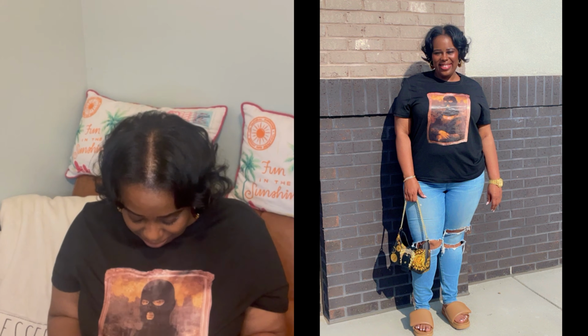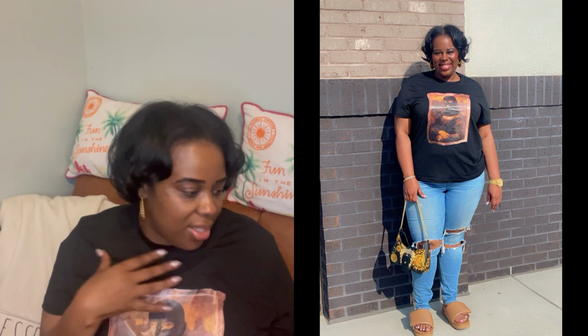Shein. It is the Mona Lisa, but she has on a ski mask. I thought this was woven into the t-shirt, but it's a screen print. But yeah, I do like the t-shirt. I thought it was cute. I would rather have had the hoodie, but it kept selling out, so I just got the t-shirt.